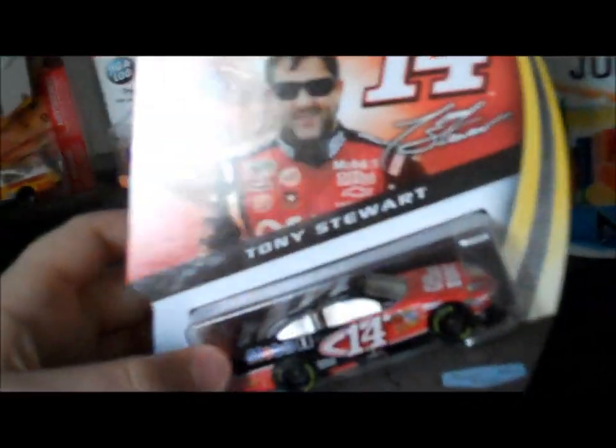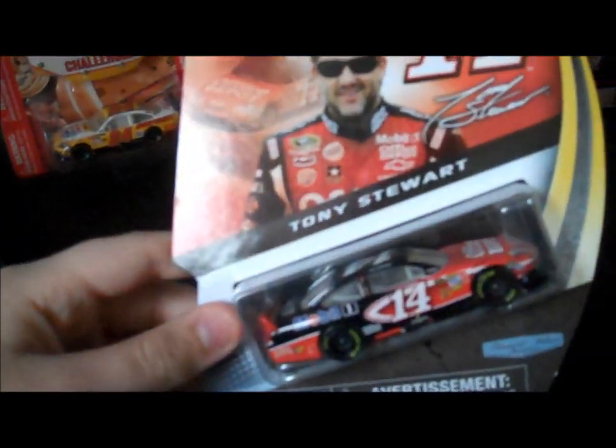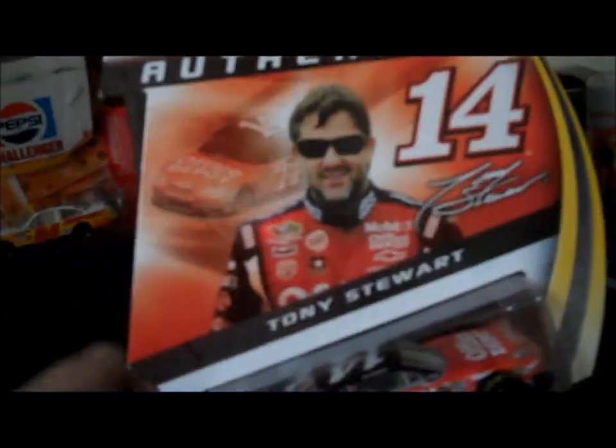And here's the review of the box. Of course, I'm in the back here. It's Tony Stewart 14. This is the car. The packaging is actually a little bit thinner, and I do have to say it's going to be a little bit easier to open. Sorry. Anyway, so yeah.